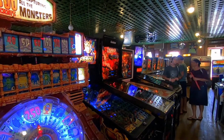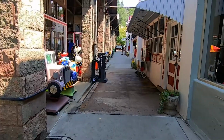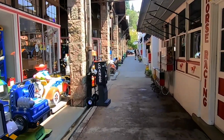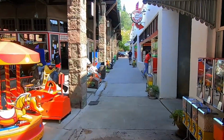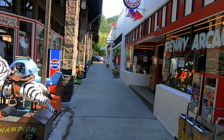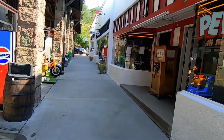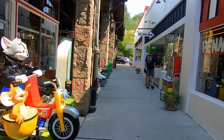From vintage pinball machines to shooting galleries, the Penny Arcade in Manitou Springs is a magical walk back in time for everyone. This indoor-outdoor arcade features over 400 vintage games and outdoor rides. There's something for all ages, with dozens of classic pinball machines that are a throwback to their generation. Such representations like the Beatles, Star Trek, or Street Fighter pinball machines were super popular in their era.